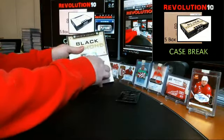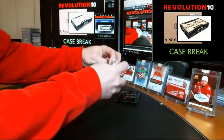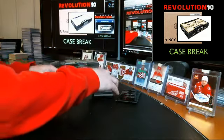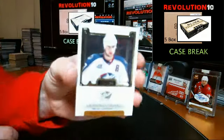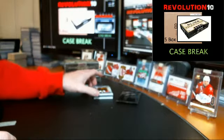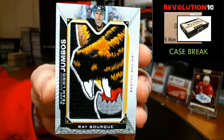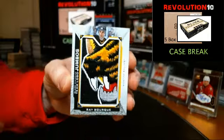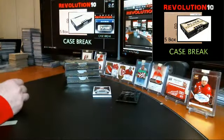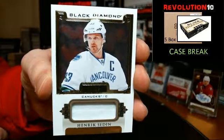Box 2. Looks like this might be the pack with the diamond. Good luck, everybody. Base card going to the Blue Jackets, Brandon Dubinsky. Team logo jumbos going to the Boston Bruins. That's a cool patch, even though it's manufactured. Ray Bourque. I don't know if I'm gonna put that at the bottom of this pack. Jersey card, numbered to 85, going to the Canucks. Henrik Sedin.